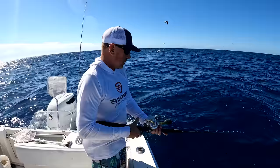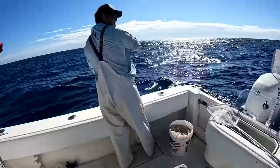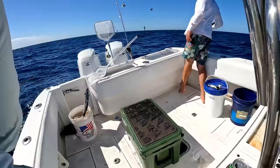What you got? He smoked it. It didn't even barely hit the water, and the cero smoked it. What is it? Such a cool bite. I believe it's a cero. Is that tuna? Oh, the big old cero. Is it? Yeah. Bounce him in. Woo! Right in the sand.